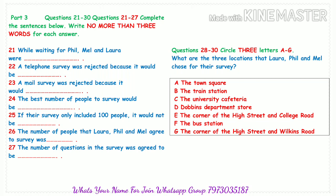Okay, that's settled then. All three of us will be stationed in town then, but not the Wilkins Road position.